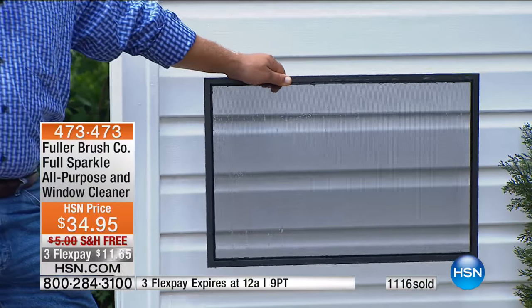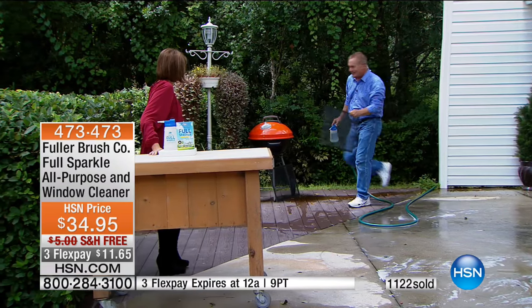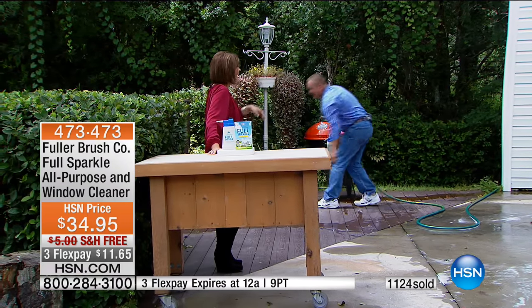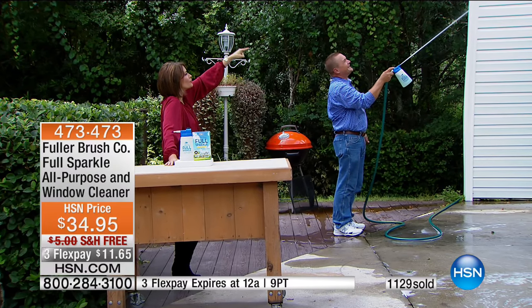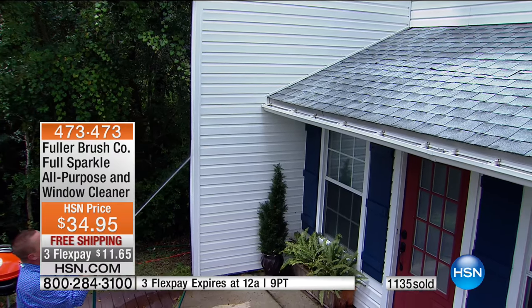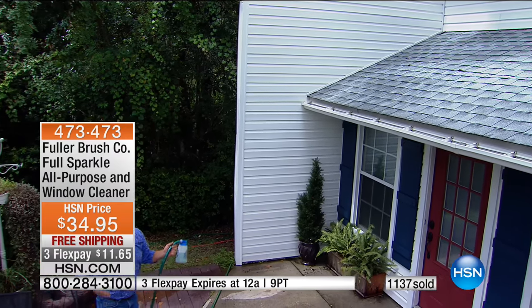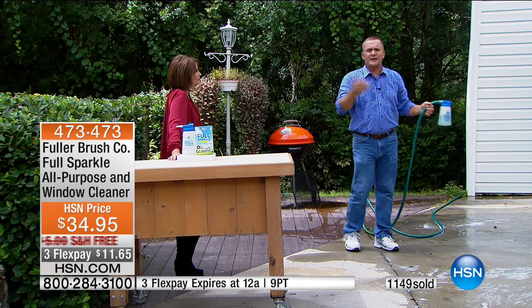Your screens may not even look dirty, but once you hit it with Full Sparkle, you'll notice a difference. And that's the amazing part, right through the screen, being able to reach your second story. Look at the distance I'm reaching here, and I don't have to drag out a chair. I'm not having to get onto a ladder, drag a ladder around the house to get to those second stories.